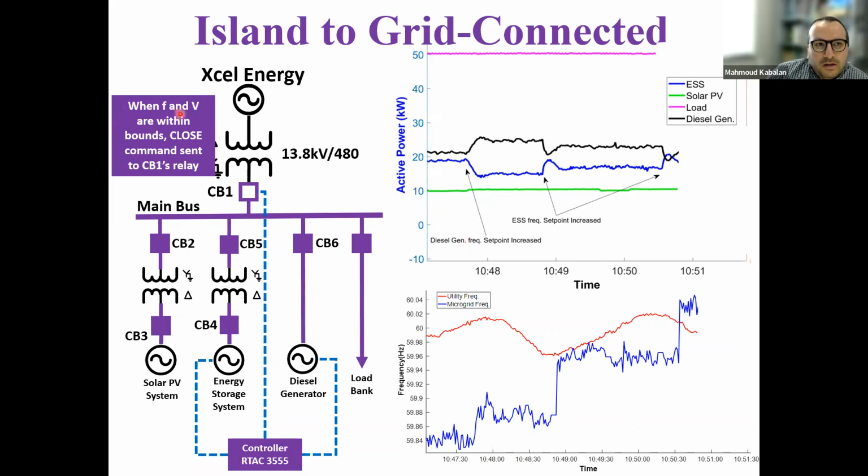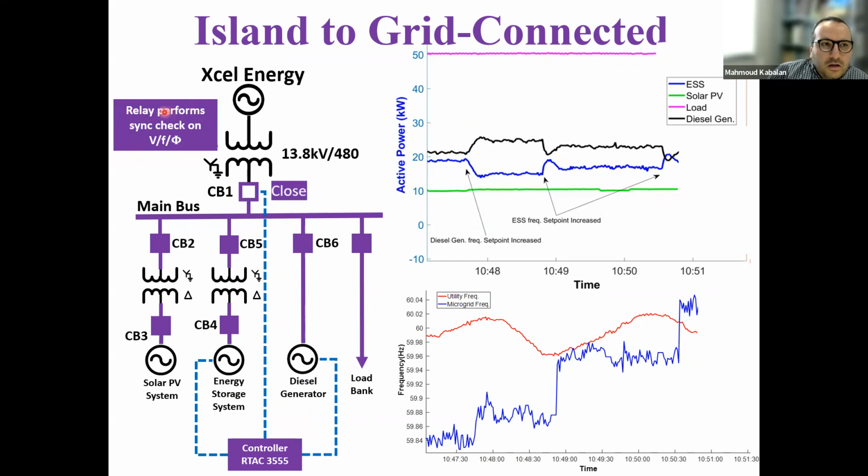So now when the frequency and the voltage are within the bounds that we like, we issue a close command to the CB1 relay. So that close command goes there. Now that relay's job is to sit there and watch and to perform the sync check between the voltage, the frequency, and the phases on both ends of that breaker. Once the relay passively sees that synchronization happen, it's going to close. That breaker closes, and we go from island mode, as you can see here, to grid connected mode, because now my microgrid frequency and utility frequency are exactly the same.